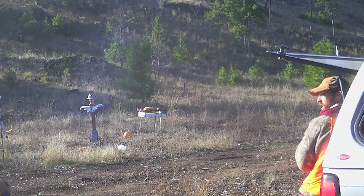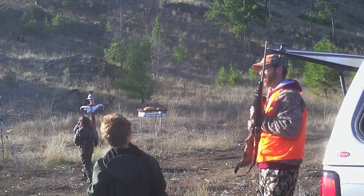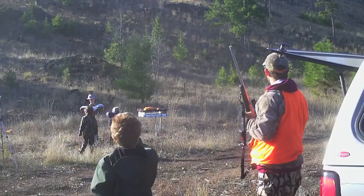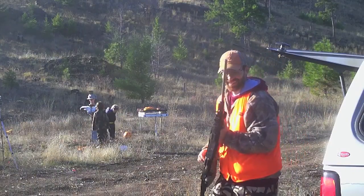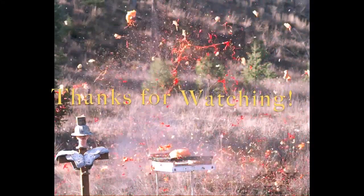Wow! I had no idea that would happen to a pumpkin. The shotgun slugs carry a lot more mass. The rifle rounds carry a lot more speed. When it comes to hydraulic shock, however, nothing is going to beat a high-powered rifle round.